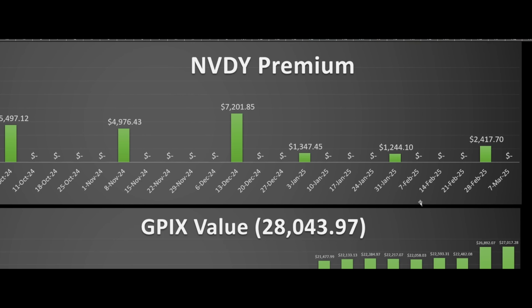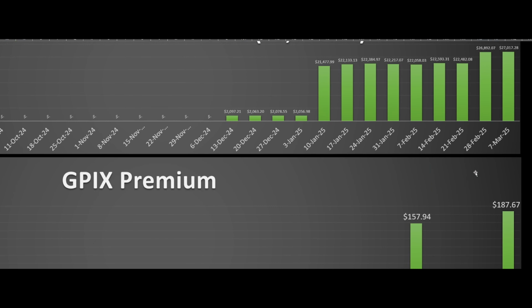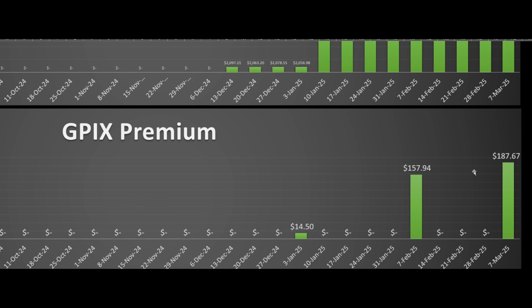Moving on to gpix. The gpix value has slowly increased because I put about $6,000 extra into gpix from that $28,043.97. The fund is valued at $27,017.28. So basically down about $1,000. It's a lot better than some of the other funds I'm invested in, like ymax. All right, for the gpix premium, I had about a $187.67 premium, so not too bad.